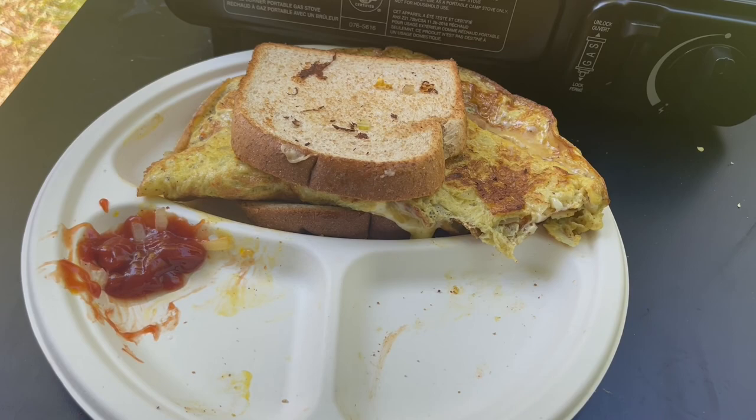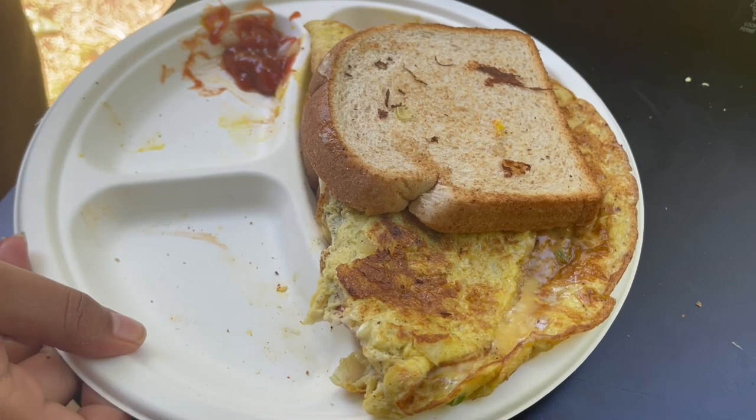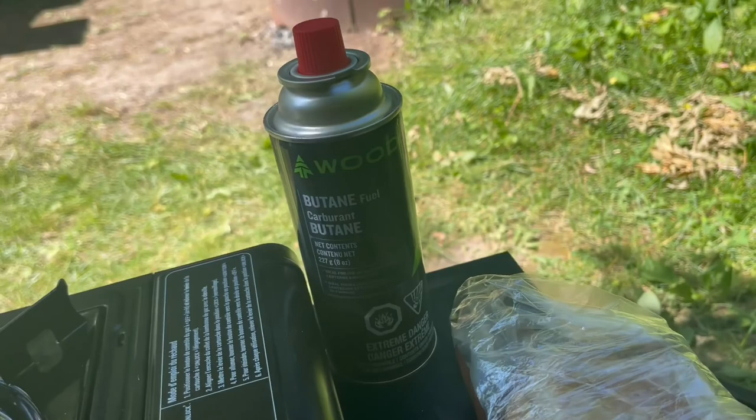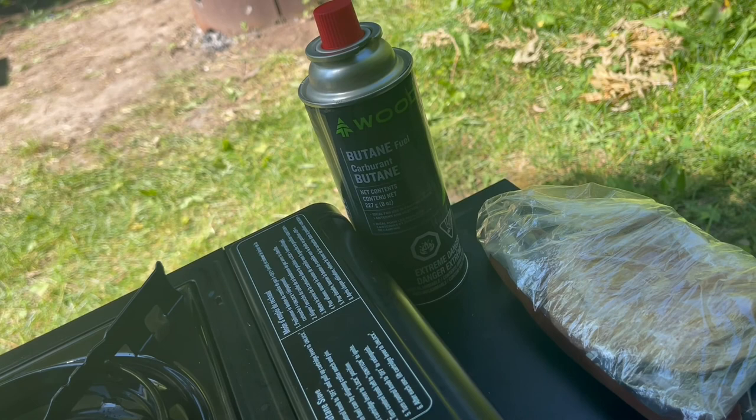Omelette badhiya bana hai bahut. Iske andar humne mayo and cheddar cheese lagayi hai. Cheddar cheese and mayo hum ghar se leke aaye the. Camping ke sath taiyari karni padti hai. Aur humne almost 4 meal cook kar liye hain, but abhi tak hamara ek cylinder khatam nahi hua. Hum 3 cylinder total lekar aaye the. Hume laga tha 4 or 5 meals.